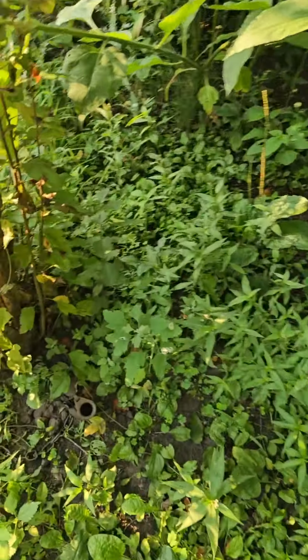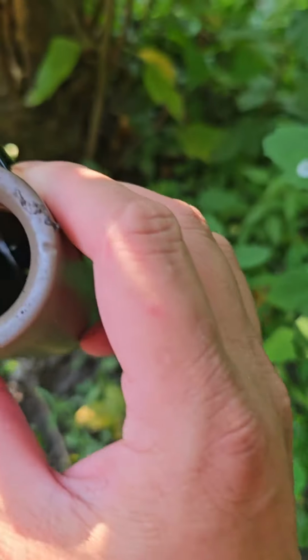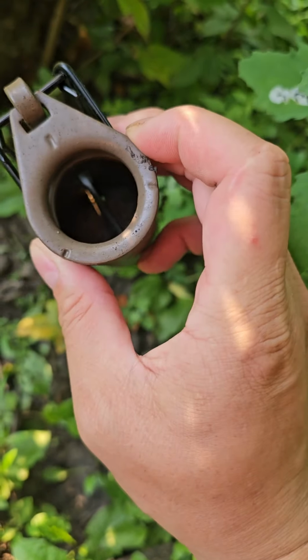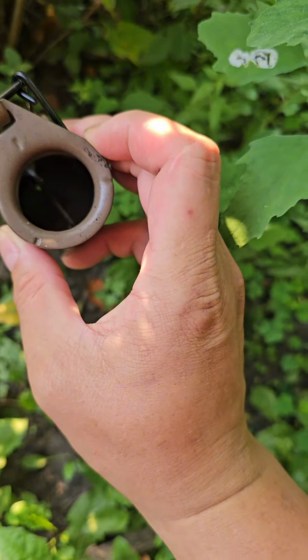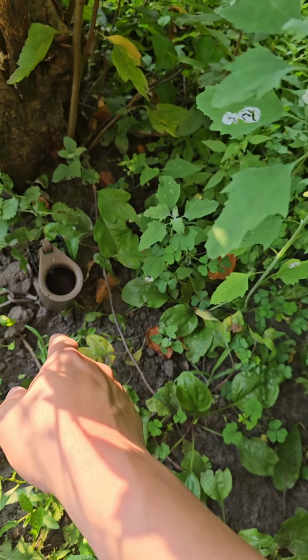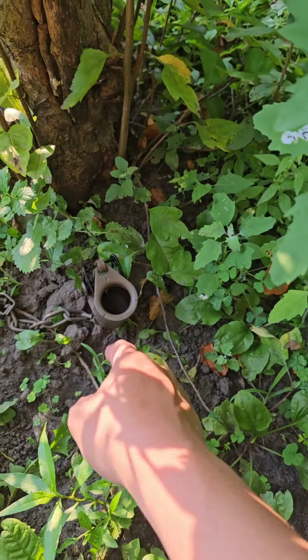Checking the traps again. Oh, wow. The marshmallow on top is gone, but I'm surprised the marshmallow at the bottom is gone too. So this has got to be like a squirrel or maybe even mice. They're not triggering it.